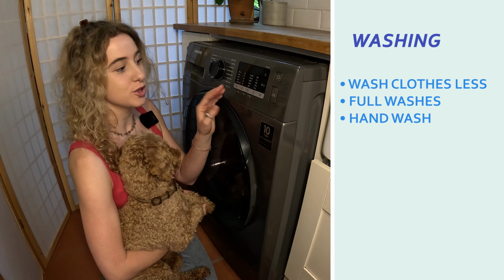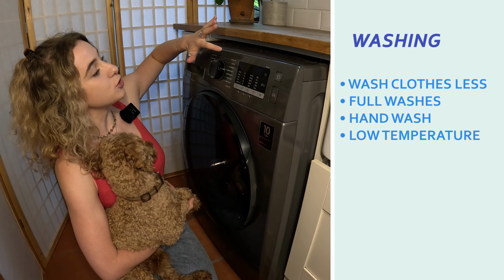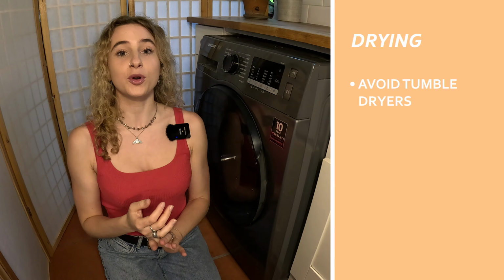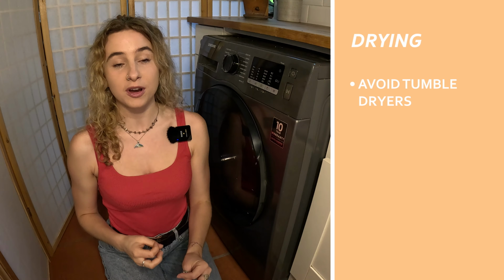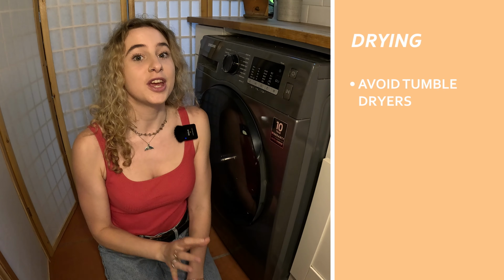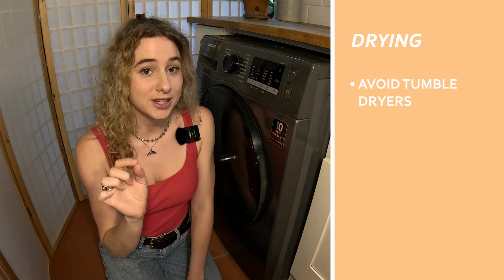You want to be lowering the temperature. This makes our clothes last longer. And if you do have an eco setting, then switch that on. Finally, drying your clothes. Tumble dryers not only account for 1.8 kilograms of CO2 per hour, they also churn out 120 million microplastics each year. Yep, straight into your home.